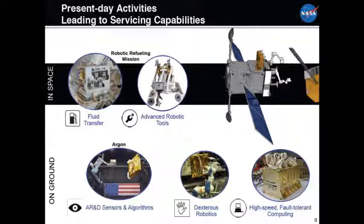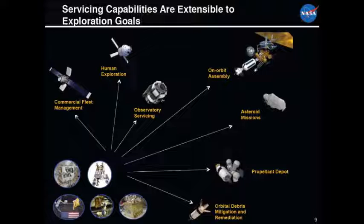We've got a refueling experiment up on space station right now that's involving advanced tools, and I have no time. But my only point here is these are all photographs of hardware, not CAD renderings of what we're going to do, but what we are doing now. And these are those other missions. Take a picture quick. Thank you.